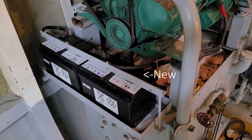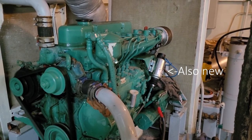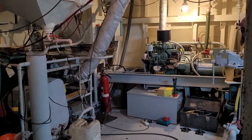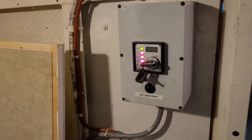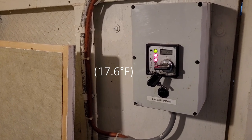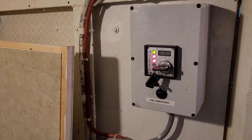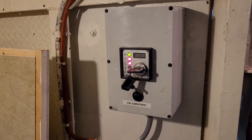The big one got new batteries and a new stop solenoid. On the small one, there was a 10-second timer on the preload, which turned out to be not enough, since it's been minus 8 degrees Celsius last week. The timer is now bypassed, and with 20 seconds glowing, it starts right away.